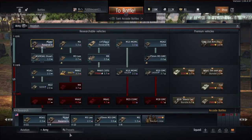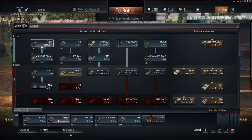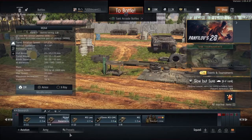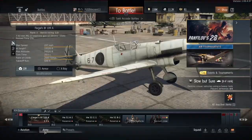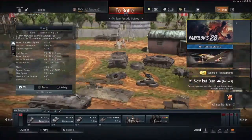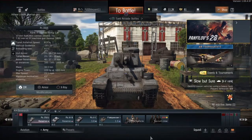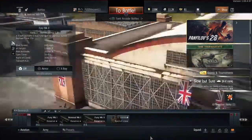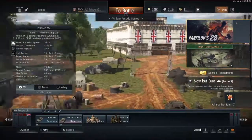Alright, let's see what we have. The American tanks, they're pretty cool. They're really strong. But that one we couldn't use to destroy the mouse. Wait, what happened? I was gonna see what the Germans had for tanks. Weren't they the first ones to invent tanks? I think so, I don't know. But let's go ahead and see what the British have. We'll save the Germans for last.